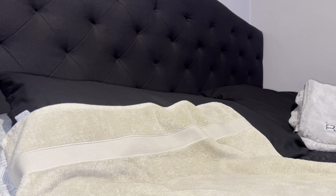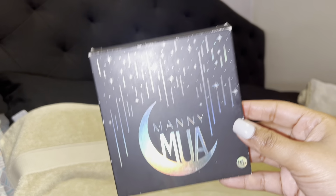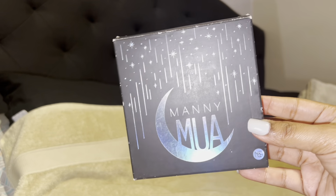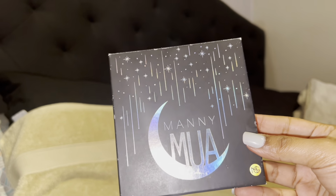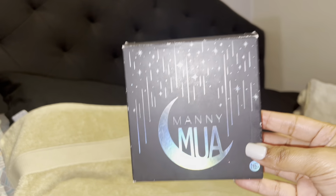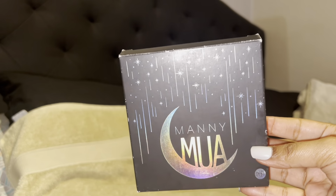All right, y'all, this next palette, it gives me nostalgia also. I'm never getting rid of this. This is one of the first collab palettes I want to say that I have, possibly. This is going to be a brand that is no longer in business. This is going to be the Manny MUA and Makeup Geek palette. Marlena, I think during the pandemic something happened and her business just wasn't booming like it used to, so kind of went out of business, I guess. She may still have her site up because I know she was clearancing everything out, but this is the only palette I have left by Makeup Geek.